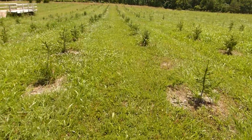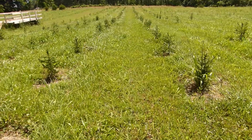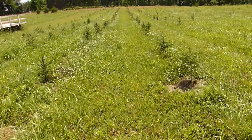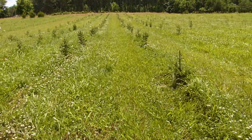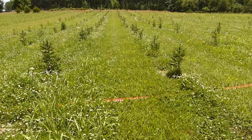Well, it was right through this section last year where Hudson was coming through with a GoPro on his head. So it'd be pretty cool to do a little split screen of what that footage last year looked like versus this year.